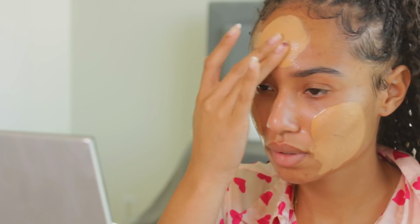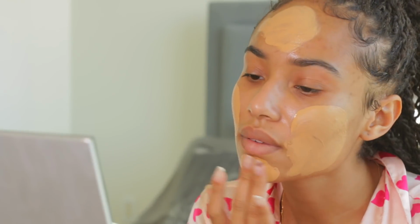So now jumping right in, I'm going to be using the Olay Mist to just prep my skin. And then I'm going to be taking the L'Oreal Infallible Foundation, the new Infallible Foundation in 475 Sun Beige, and just massage that into my skin. And I really like this foundation, actually.